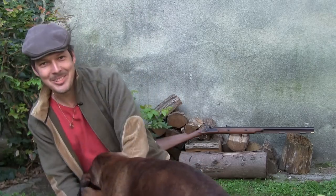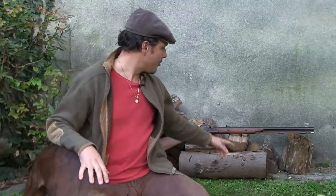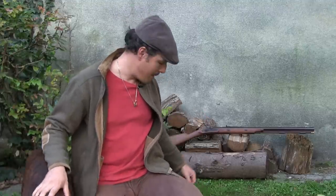Okay, second and the most important thing is that the black powder hunting season is on again in Hungary. We received a special permit from the authorities to start black powder hunting again with muzzleloaders. This is the second time in my country, so stay tuned for more hunting videos. And of course, this is why I have this rifle in my bag.